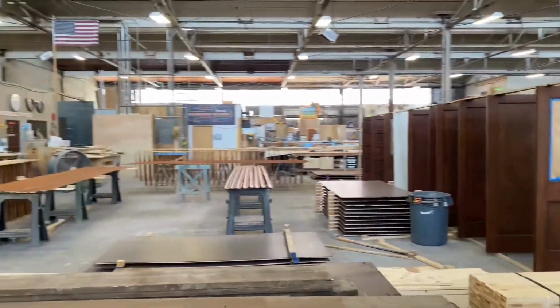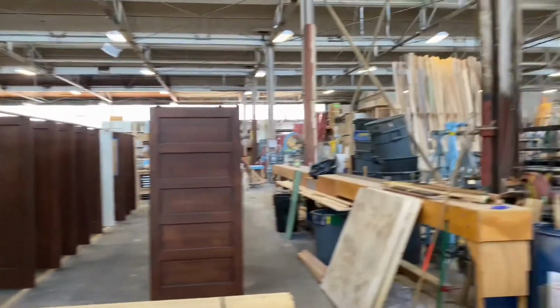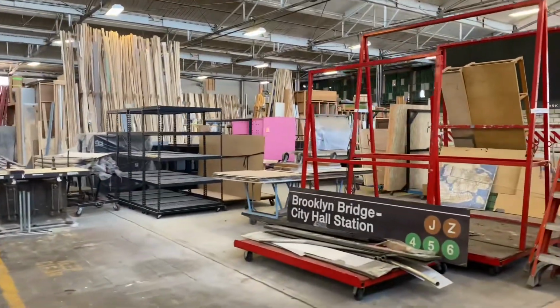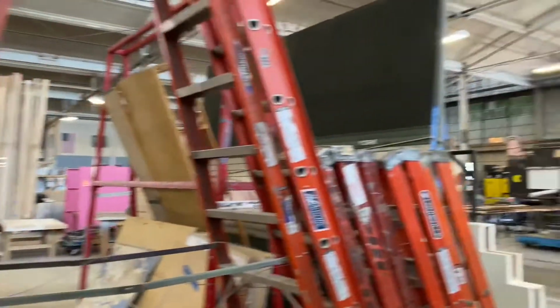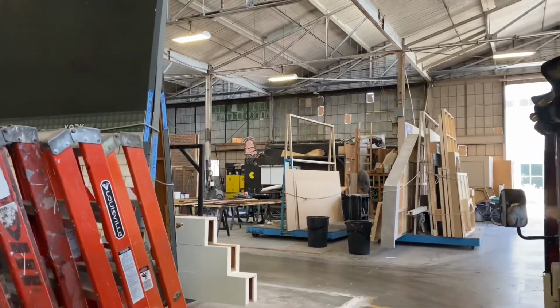So if a show just finished wrapping, and let's say they had a subway set, and it's not super iconic to their show, it's just a generic subway, well, we will save that subway, and we will use it again and again and again, as many times as we need. Such as this one to our right here. You'll notice that they are being stacked on this little cart right here. This is called an A-frame cart.